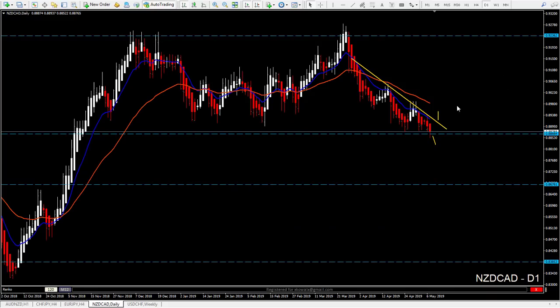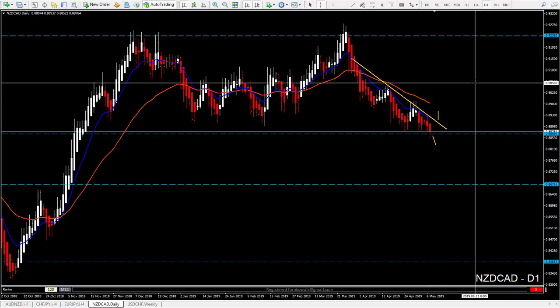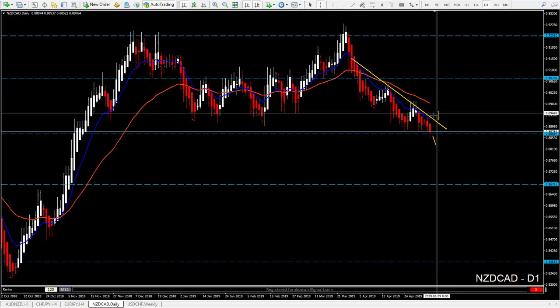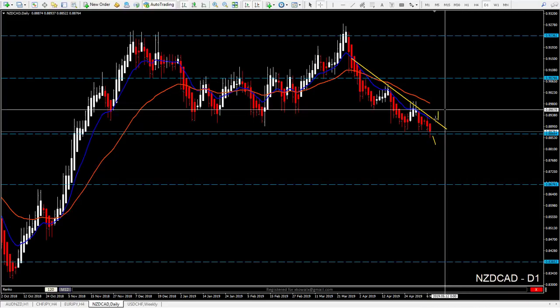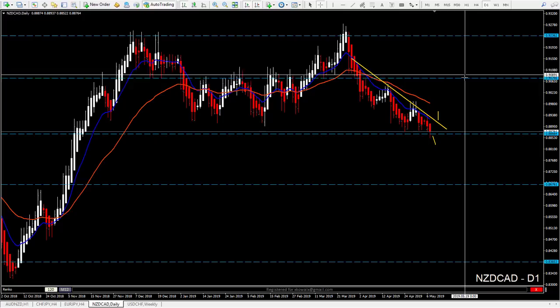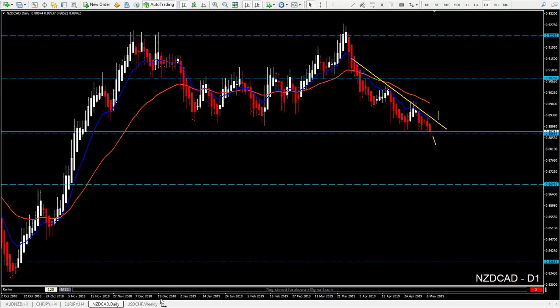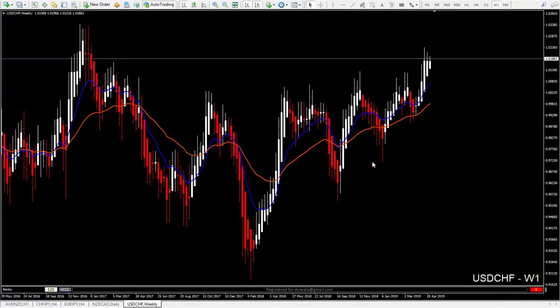Yes, we know where price might go. Also here on the daily is the resistance where we should manage our pair in case price decides to go up. This is where we would like to achieve some profits. And the last pair is USD Swiss franc.